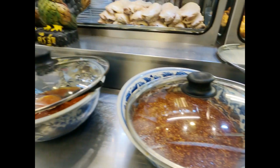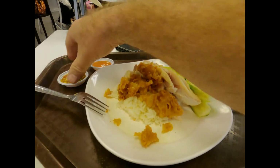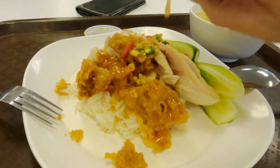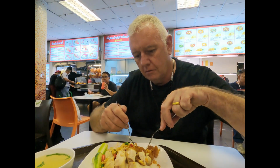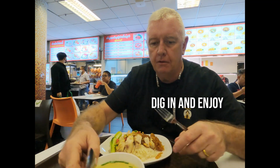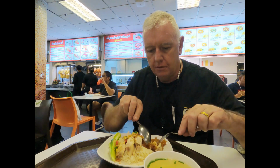Now I'm at the chicken and rice stall, and as you can see, chicken and rice and the sauces. Now this is fantastic value for money. I have asked for both. I've got boiled chicken and I've got fried chicken. So the fried chicken's got the crispy batter on and it is quite crispy, to be honest, and big chunks of boiled chicken. So all you've got to do now is just dig in and enjoy.